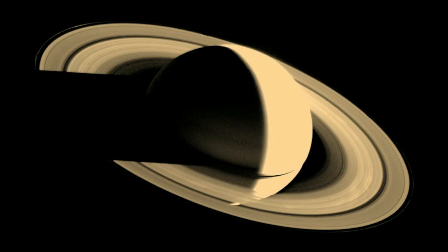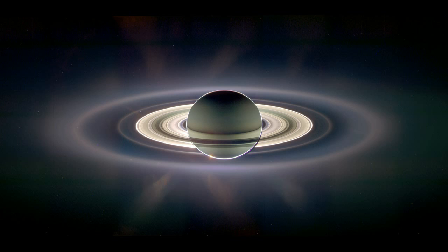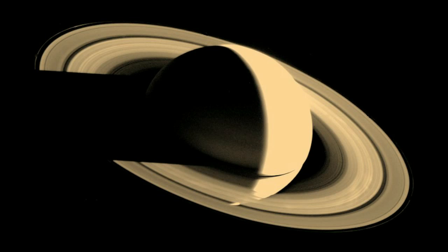Incidentally, the reason we don't see the rings at all in the shadow is because this is a much faster exposure. The sun is on the same side of the rings as the camera is here, but the sun is behind the rings here, so they would look much darker at the same exposure as this.